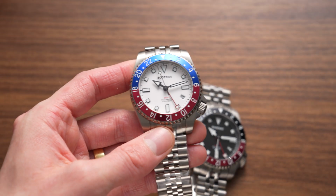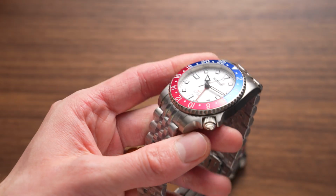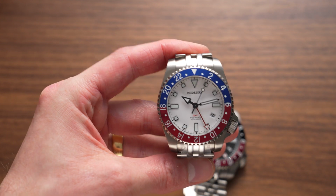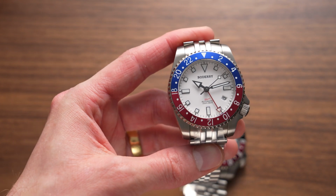Is this something I would buy? No. Is it a remarkable achievement to make a watch this cheap with these sorts of materials and specs? I would say so, yeah.